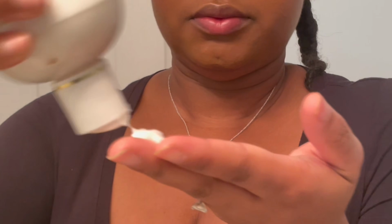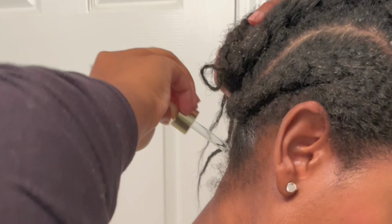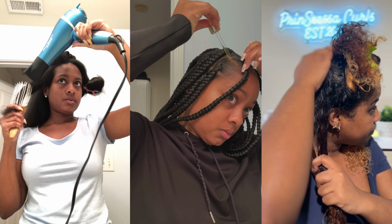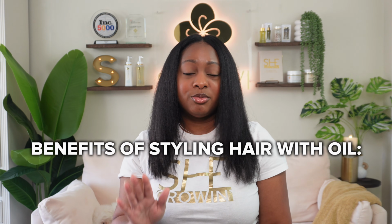For protective styles, after applying a leave-in moisturizer to the hair, massage the oil into the scalp to nourish roots and onto the hair to reduce dryness. Then proceed with applying your wigs, braids, or sew-ins. Whether it's blow drying, braiding, or defining your curls, the oil will enhance your style and keep your hair moisturized throughout the day. Using oil when styling offers numerous benefits.